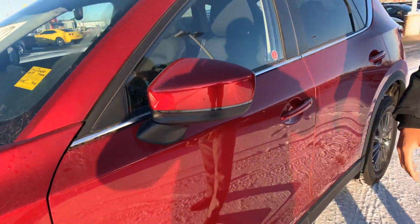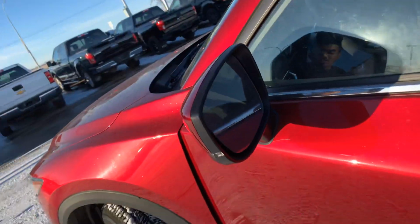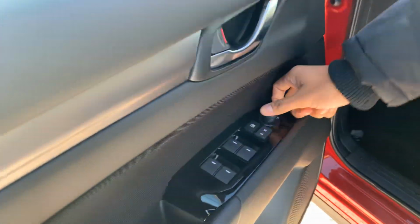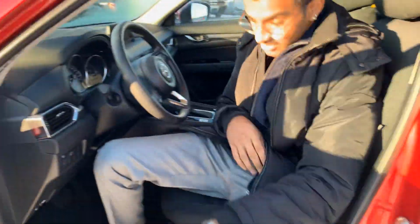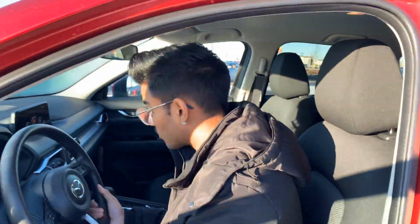But taking a closer look, you can see some beautiful condition, right? You get the blind spot monitoring on this vehicle. Opening up this door, you get power windows, power locks, power adjustable side view mirrors. Taking a seat in these comfortable cloth seats, they are heated as well. You get manually adjustable seats, tilt and telescopic steering wheel, however you'd like it. Very comfortable for long road trips.